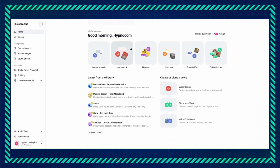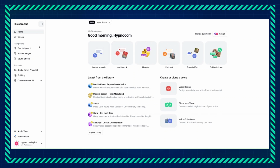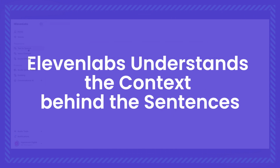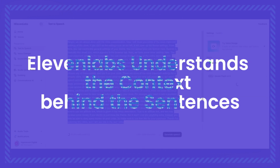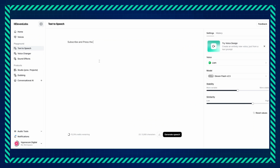Elevenlabs caught my attention at first glance. Unlike other text-to-speech tools, Elevenlabs understands the context behind the sentences, and then it adds emotions to the sentence. This simple process makes a massive difference between other AI voices and Elevenlabs.